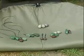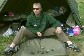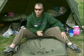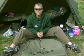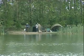When you come to a day ticket water, I think you've got to come in with a good bait and a good rig, and be confident in what you're doing. But what a lot of people I've seen do on here is come down and use it, and their terminal tackle is not up to scratch.